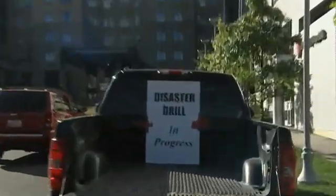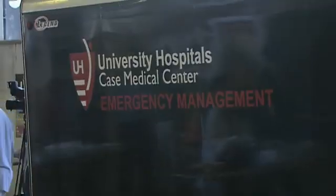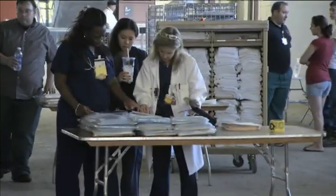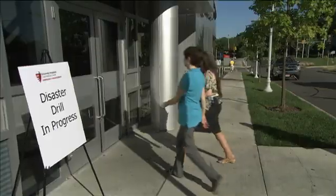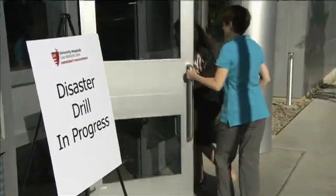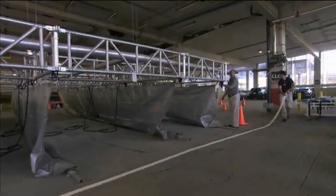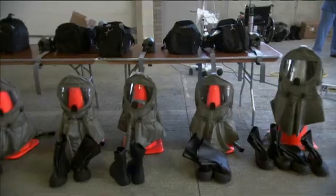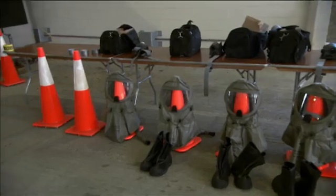As a major medical center, we know how important it is to be prepared for emergencies, including the possibility of a large-scale disaster. That's why we periodically stage live-action disaster drills to ensure our staff is familiar with the procedures and equipment they would use in a real emergency.